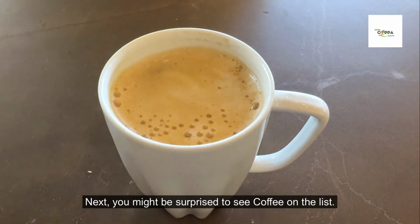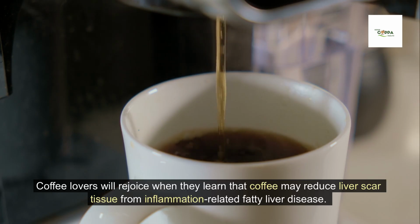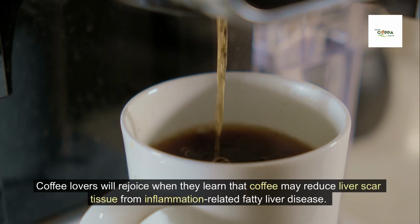Next, you might be surprised to see coffee on the list. Coffee lovers will rejoice when they learn that coffee may reduce liver scar tissue from inflammation-related fatty liver disease.